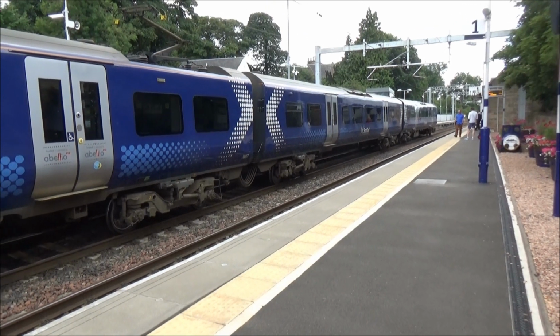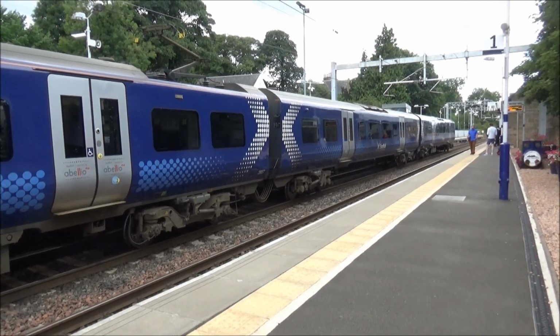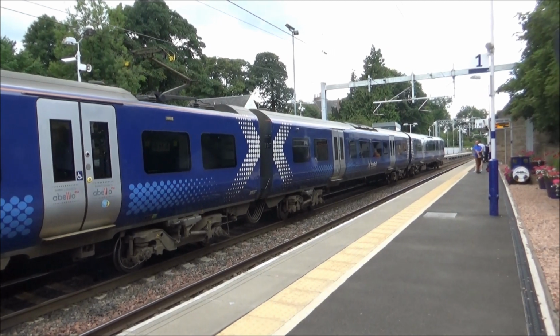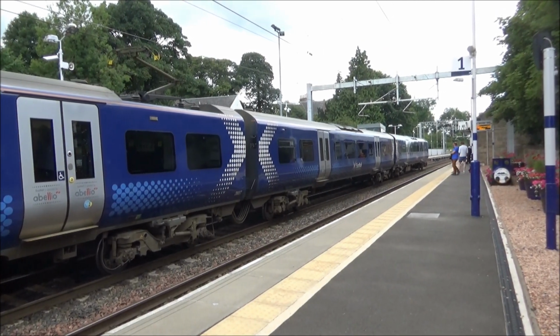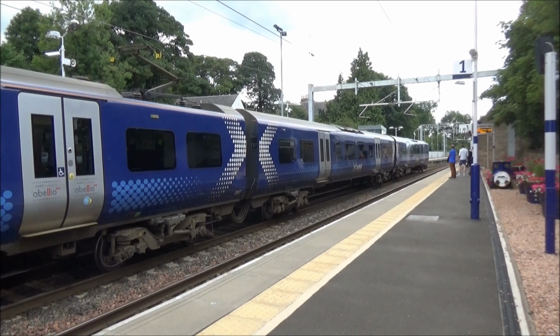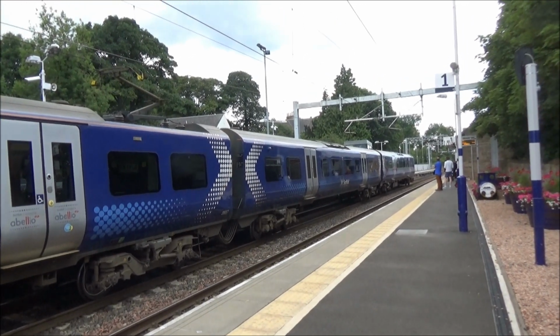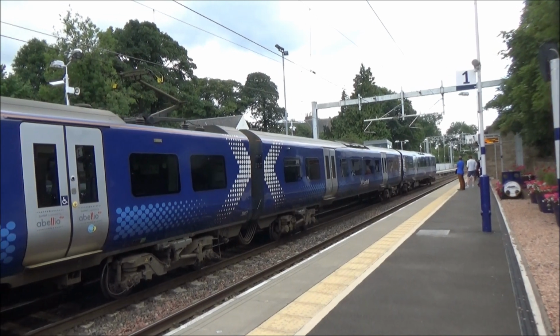Okay, ready to now leave is the 1336 ScotRail service to Glasgow Queen Street, coming from Edinburgh. Also expecting the 1337 ScotRail service from Dunblane to Edinburgh Waverley. On the left is 380107.